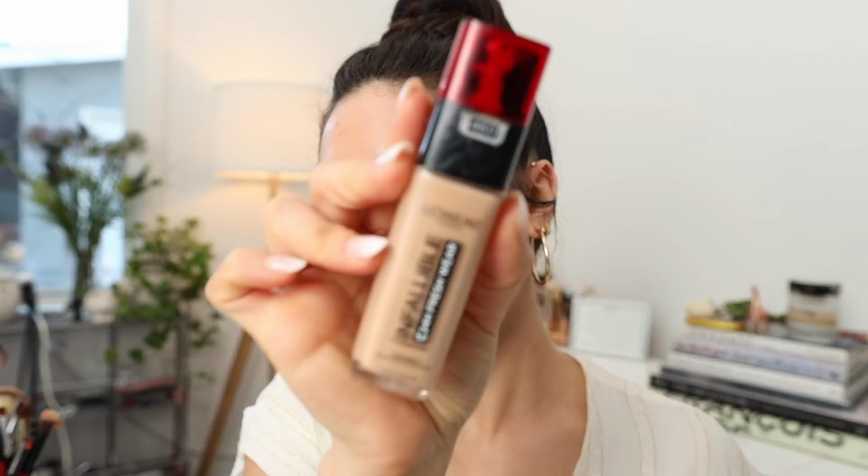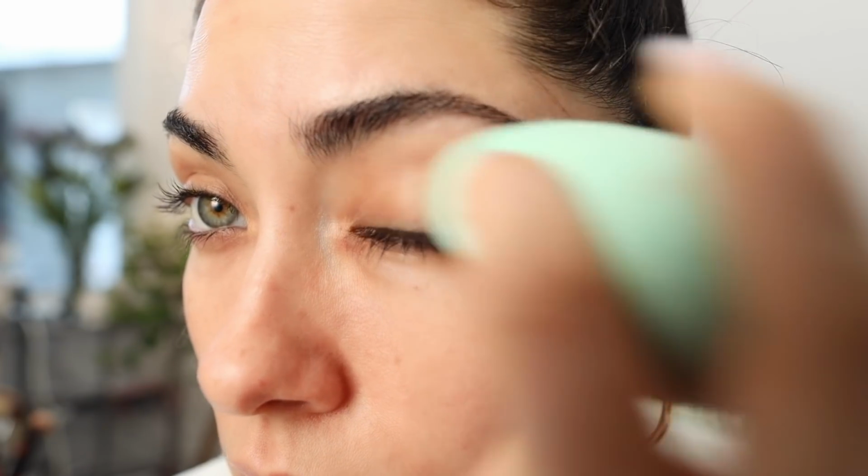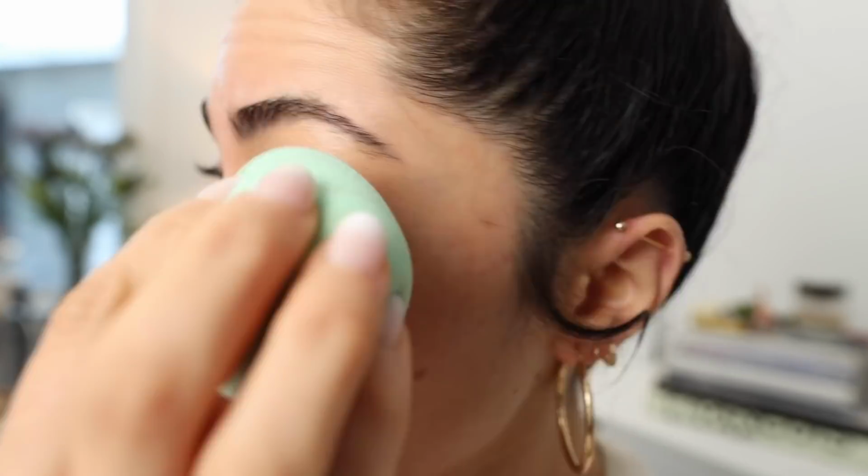I like prepping my eyelids with a foundation. So I'm gonna go with what I know works. I'm gonna use the L'Oreal Infallible Fresh Wear Foundation in shade 460. And I'm just going to apply that to the lids. Just a nice thin layer.